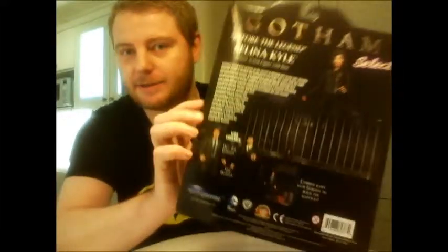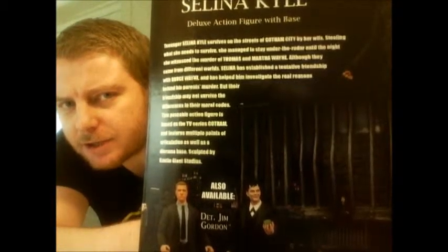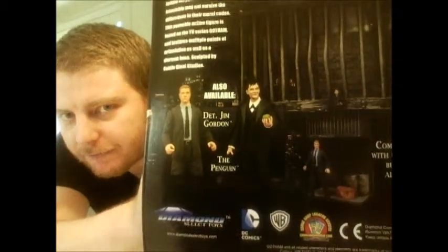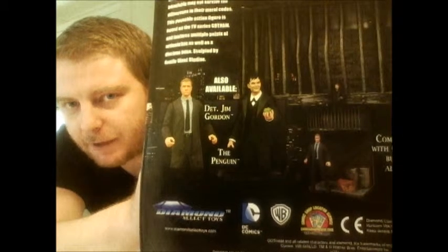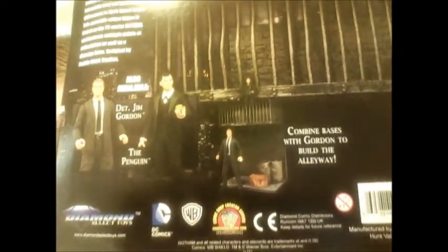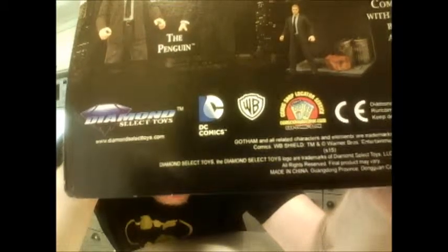Anyway, carrying on around to the back, we have a read-up on Selina from the show, so pause that and read if you'd like. We also have, also available on the way, Detective Jim Gordon and the Penguin. I've already looked at Jim Gordon in my first review. The Penguin is on the way. It says combine faces with Gordon to build the alleyway. And then at the bottom here we've got DiamondSelectToys.com, DC Comics, Warner Brothers, and Comic Shop Locator Services.